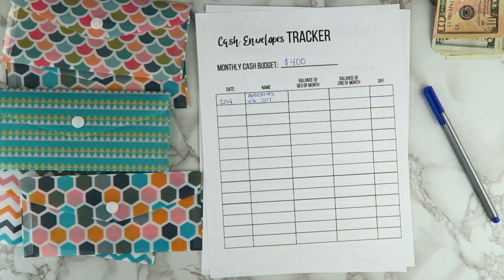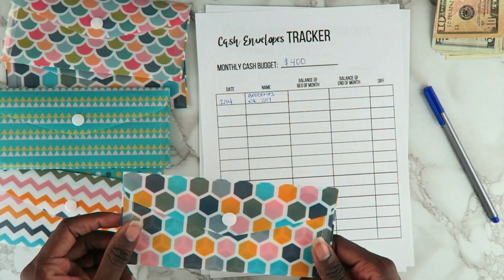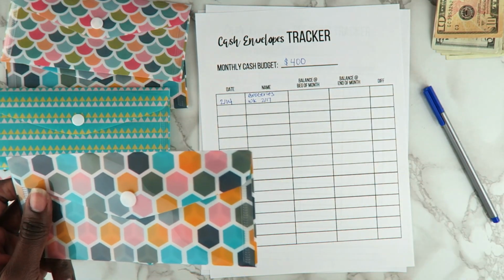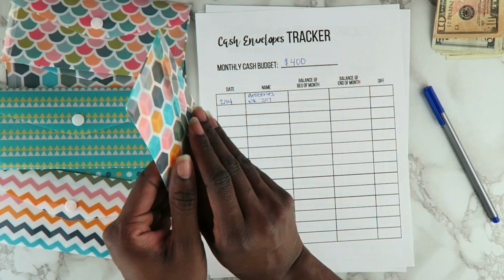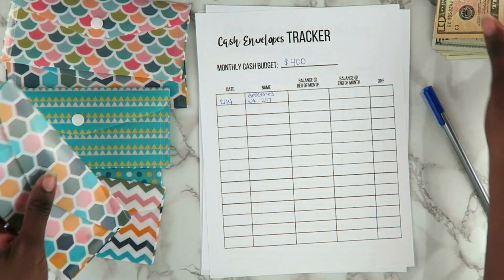Now, if you and your husband or you and your spouse both do the shopping, then they need their own cash envelope, and then you guys have to decide together how much each person is going to get. For my husband, I typically do most of the grocery shopping, but if he does run to the store for me in the middle of the week, I will just go to my cash envelope, grab a 20 and give it to him.